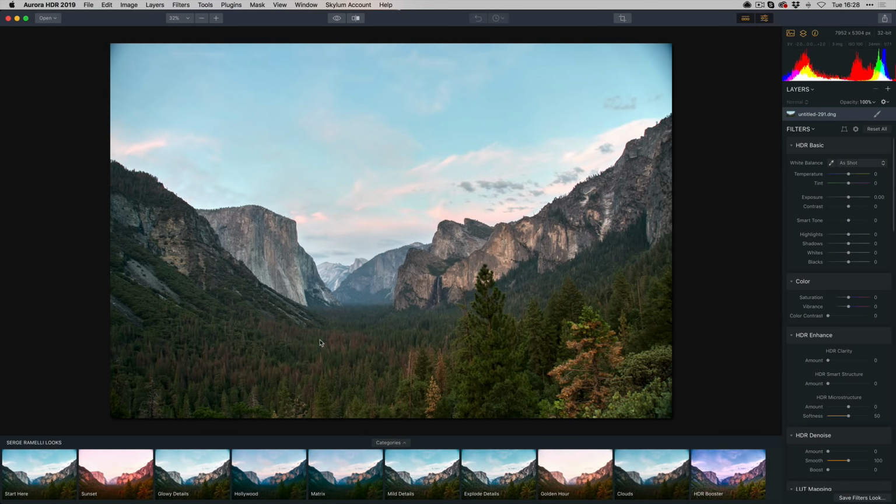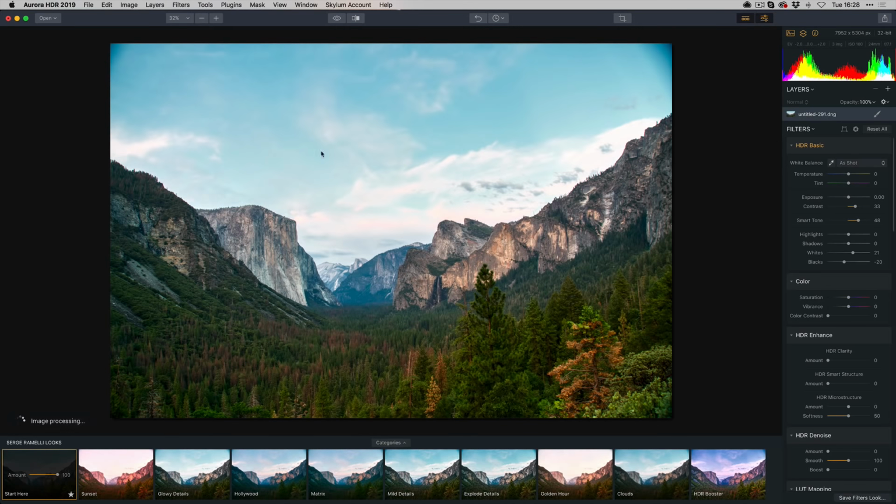Yes, I am totally a partner of this software. I've been, you know, helping to develop it in terms of feedback and things that I want to improve. And I created a whole series of new looks that you can use. I'm going to start with a starter look here. And right away, I just used the basic looks that I created.